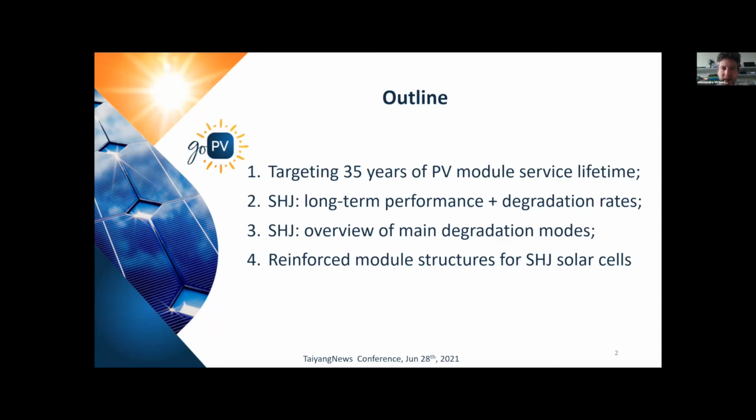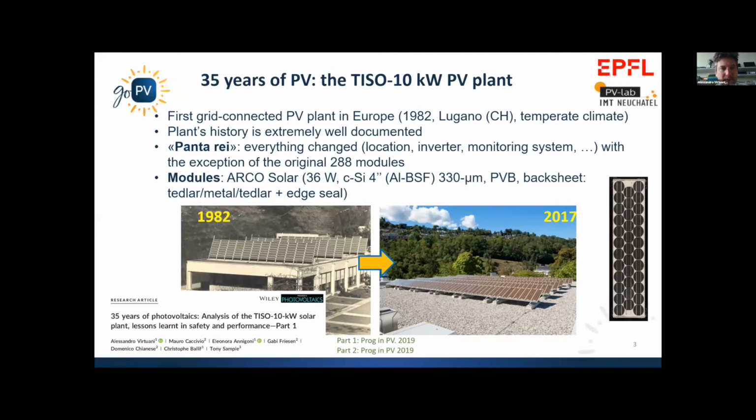So as said, the issue of targeting a service lifetime of 35 years is really a hot topic in PV right now. And let me make a jump in the past. This is work we have published 2 years ago and also presented at EU PVSEC. It was the first grid-connected PV plant in Europe, connected to the grid in 1982 in Lugano in southern Switzerland, which has a temperate climate. And what makes this plant unique of its kind is that its history was extremely well documented, with regular indoor laboratory measurements of the modules.